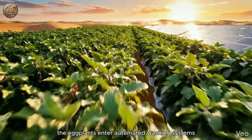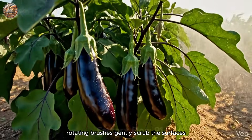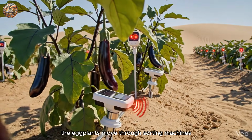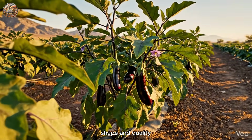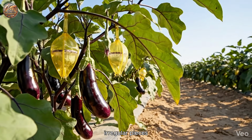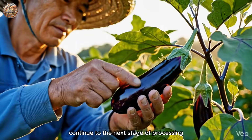The eggplants enter automated washing systems where strong jets of water remove dust, sand, and residues from the field. Rotating brushes gently scrub the surfaces, while conveyor systems carry the vegetables through multiple washing stages. After washing, the eggplants move through sorting machines that classify them according to size, shape, and quality. High-speed cameras and optical sensors inspect each eggplant as it passes along the conveyor. Any damaged or irregular pieces are automatically removed from the line, ensuring that only high-quality vegetables continue to the next stage of processing.